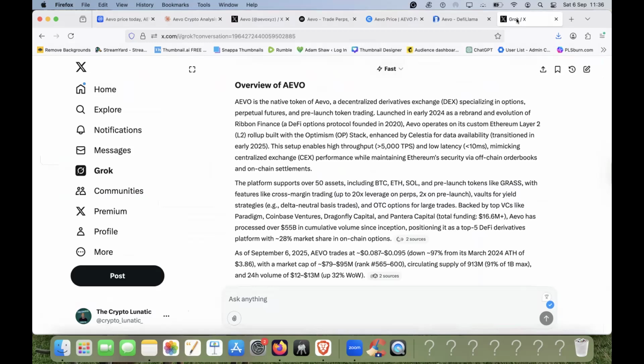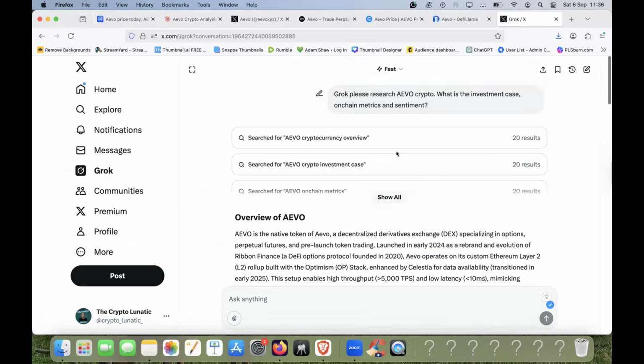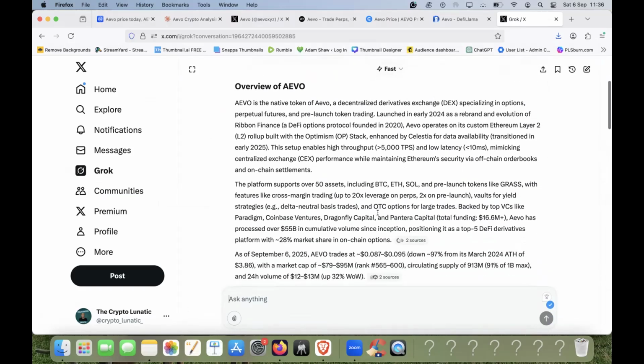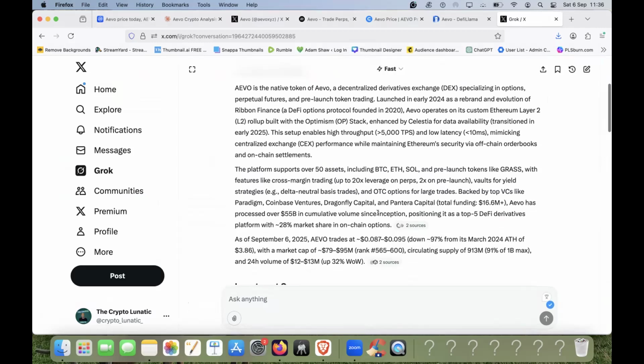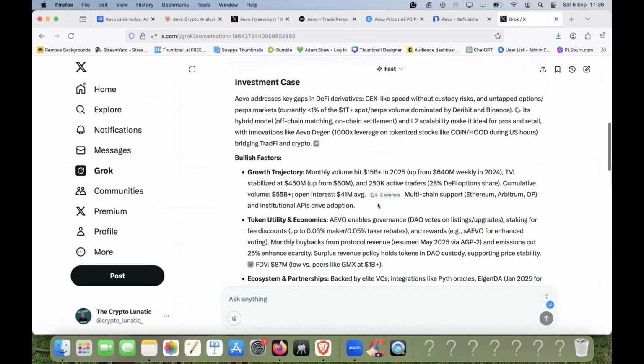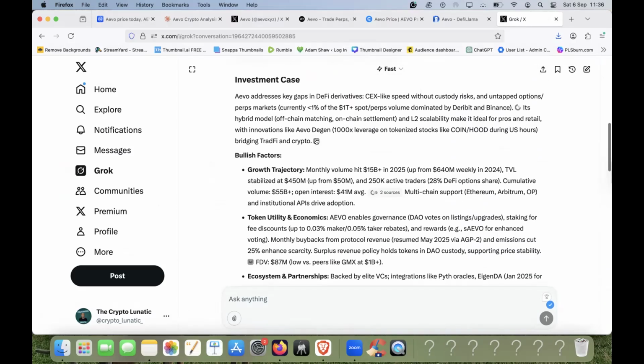And finally, I've asked Grok, give me an overview. I said, Grok, please research AEVO crypto. What's the investment case, on-chain metrics and sentiment? Now, you can read through that should you wish to, my friends. The investment case is there. So it actually wasn't 100x leverage, it's 1000x, which is insane. Anyone using 1000x leverage is completely degen. So this is for high-risk crypto investors.